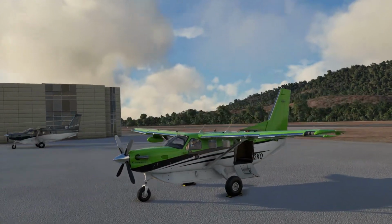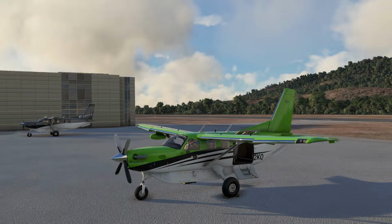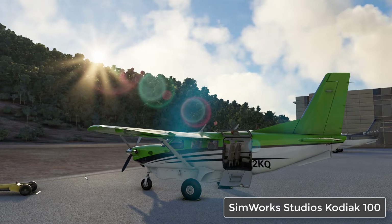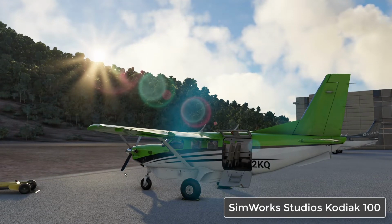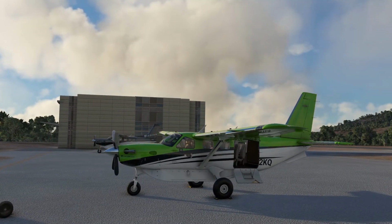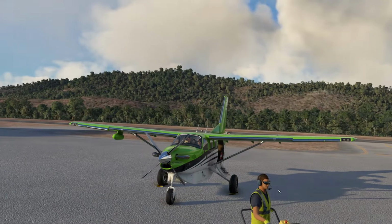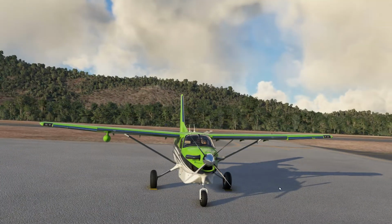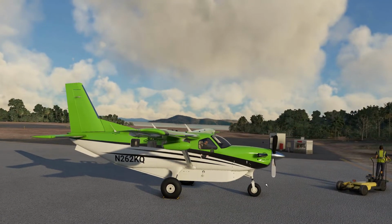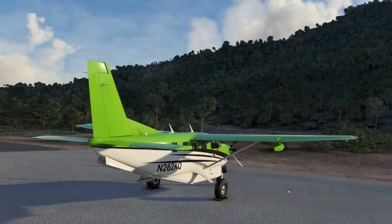Folks, welcome. This will be a first impressions style look at the aircraft on your screen. This is, of course, the Kodiak, the SimWorks Studios Kodiak 100 Wheels Edition for the Microsoft Sim. And yes, I have finally added it to my virtual hangar several months after it was released. I am late to the party. I often am, but I finally got there.